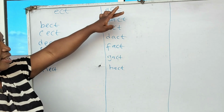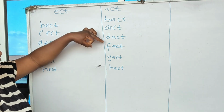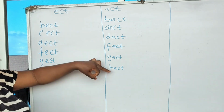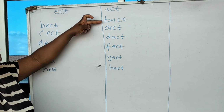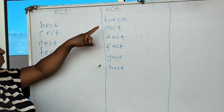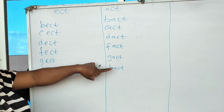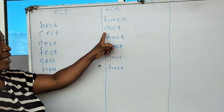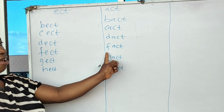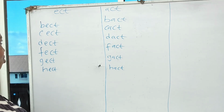This is ACT. We have backed, cacked, dacked, fact, gacked, hacked. Okay, baka da fa ga ha. Did you get that? Backed, cacked, dacked, fact, gacked, hacked. All right, so we move on.